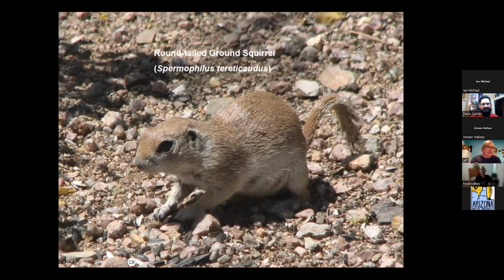Round-tailed ground squirrels, another common denizen of the desert. They feed a lot on seeds. You can see this one's at a bird feeder. It's chewing on black oil sunflower seeds, but they really like mesquite pods when the mesquite pods are ripe. And those pods can sometimes be about as long as these guys are.